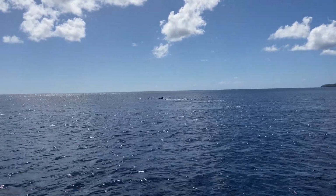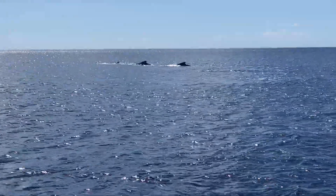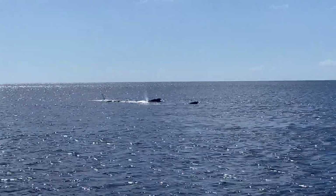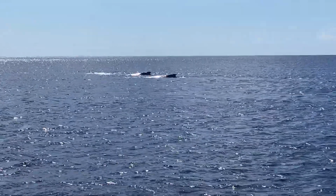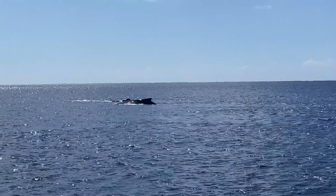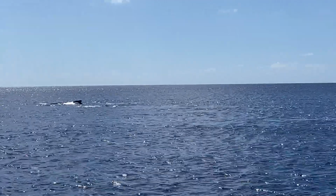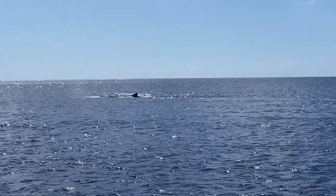These 3 humpback whales have just been swimming around the boat. Zoom in a little bit here. And there's another 2 on the other side. Pretty cool. There they go.